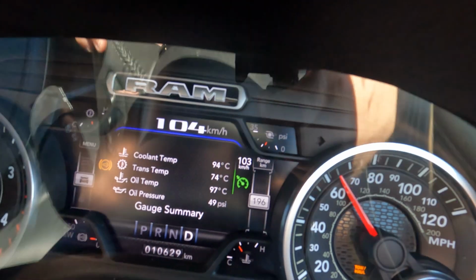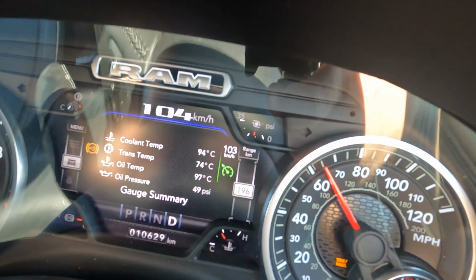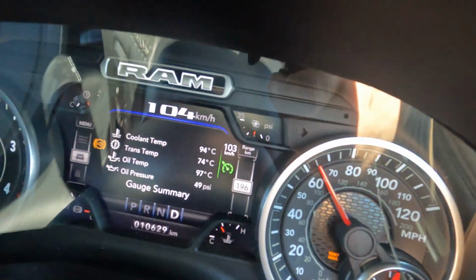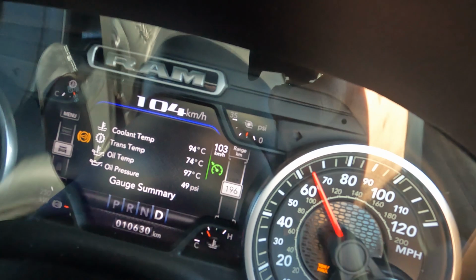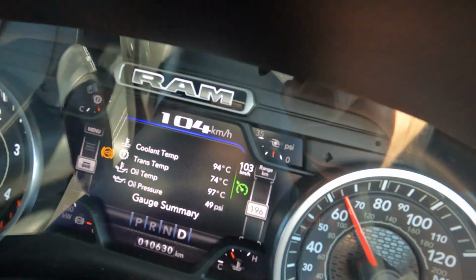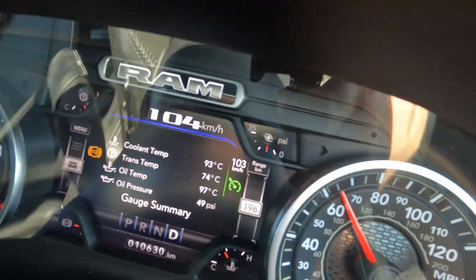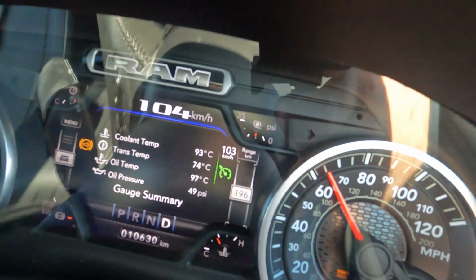So this is one thing I've noticed with this car, compared to our other Ram. We've got a decent bit of weight on the back, but look at those temps. Coolant temperature 94 degrees, trans temp 74, oil temp 97, oil pressure 49 psi. That's unreal to me, especially the trans temp.